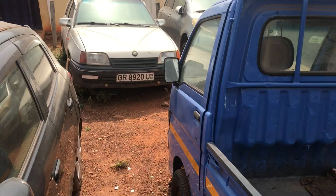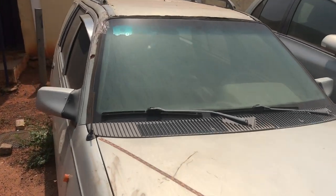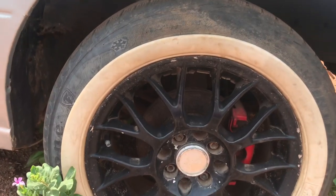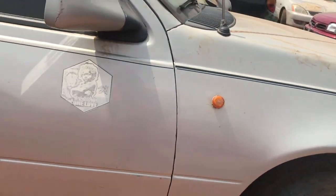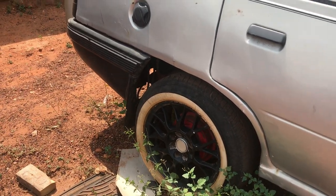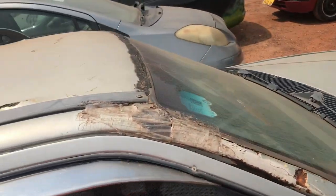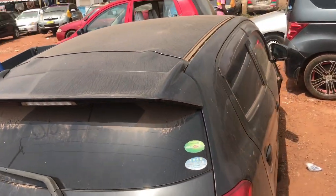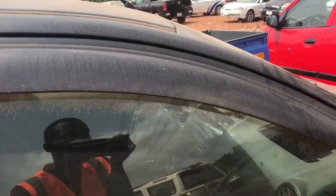Got a pickup here. A Vauxhall. Look at this, you all. I think this is quite cool. The rims, the alloy rims and the tires. I don't know how they do this, but I think it's quite cool. Yeah. See, okay, it's locked and rusty. It's rusty as well. Yeah, it's a Mitsubishi Mirage. Locked.